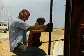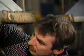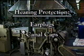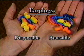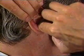Noise. It reaches harmful levels in hundreds of different work environments. If you don't take preventative measures, our hearing can suffer. Hearing protection comes in three basic styles: earplugs, canal caps, and earmuffs. Earplugs come in two versions: disposable and reusable. Disposable plugs are rolled tight, then pushed firmly into the ear canal. Press down with your finger until the plug re-expands.